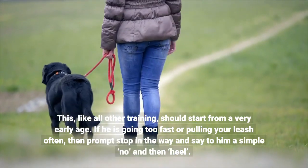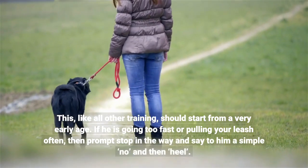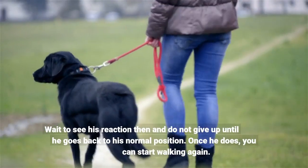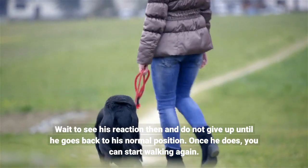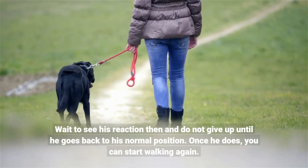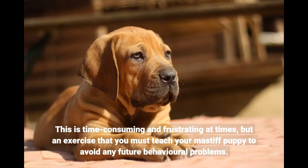If he is going too fast or pulling your leash often, then promptly stop in the way and say to him a simple no and then heel. Wait to see his reaction then, and do not give up until he goes back to his normal position. Once he does, you can start walking again. This is time-consuming and frustrating at times, but an exercise that you must teach your Mastiff puppy to avoid any future behavioral problems.